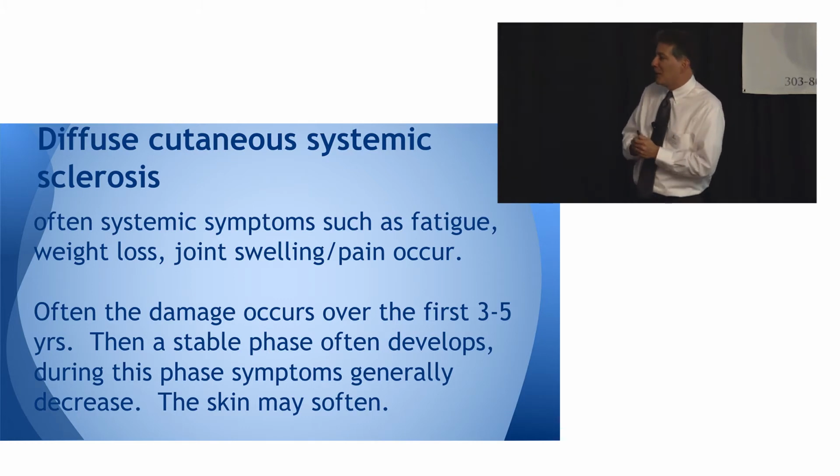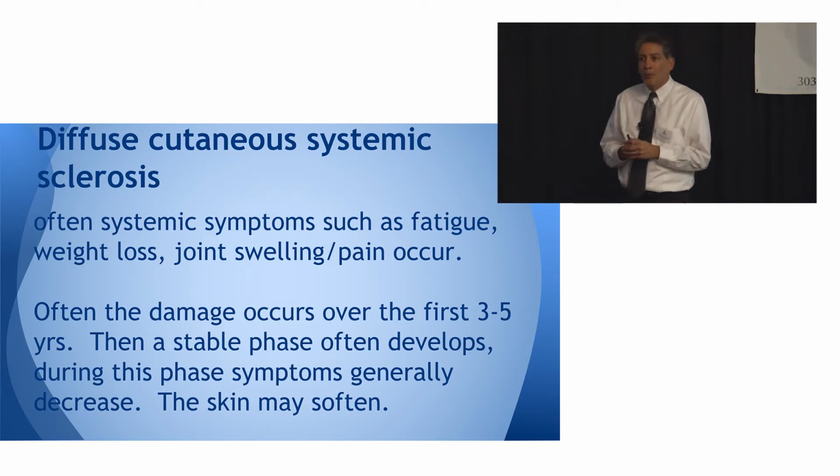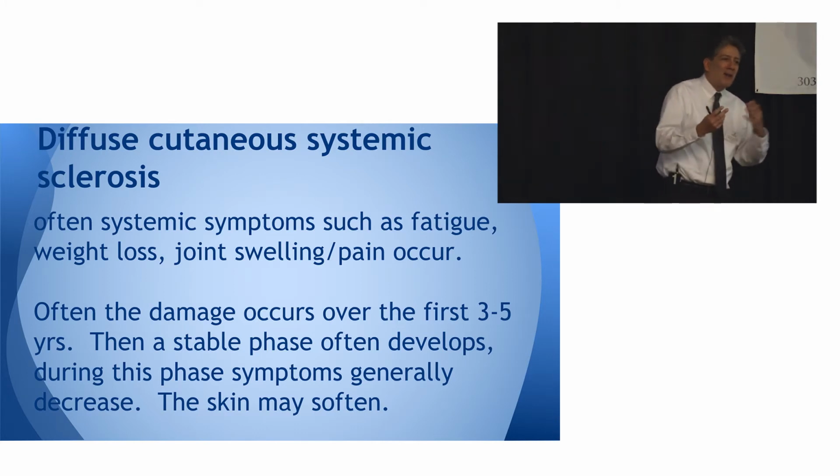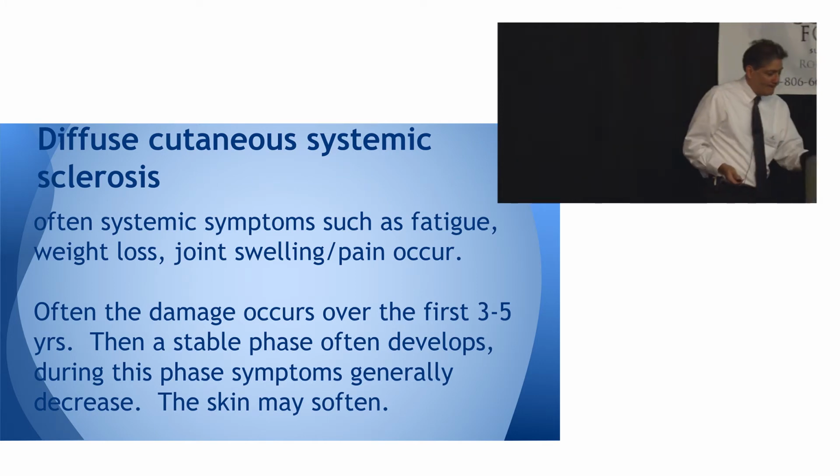And sometimes it's kind of nice when I've seen a patient for a long time and you can literally see that these skin changes are improving. And it can be fun just to talk with patients about that. At that point, say, wow, look at how much better things are.